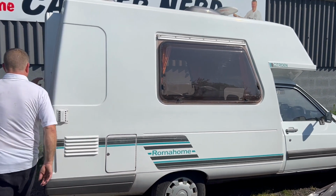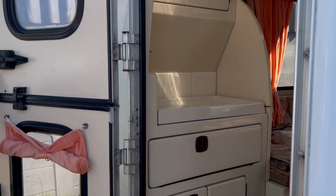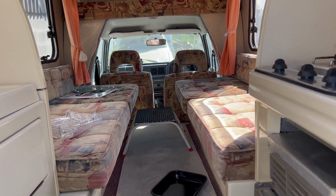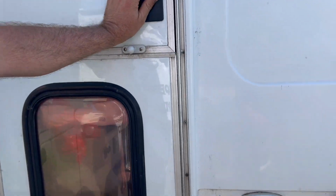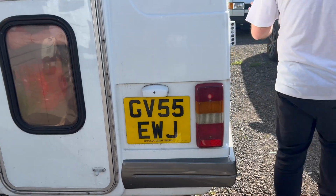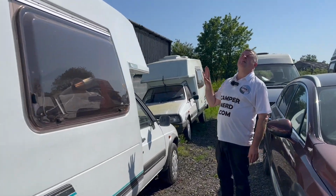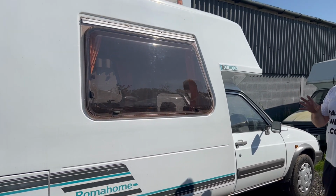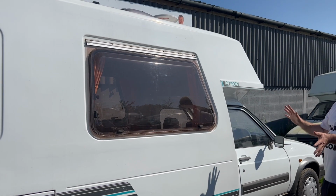I don't know whether the camera can just scan in. Just a quick peek, but everything's presentable. Again, this will be having a full habitation service and checks carried out while I'm away. So that's an automatic Roma home, and that will be approximately £12,500 to £13,000, depending on which deal you wanted, whether you wanted the delivery, the full new MOT, but we can discuss that.